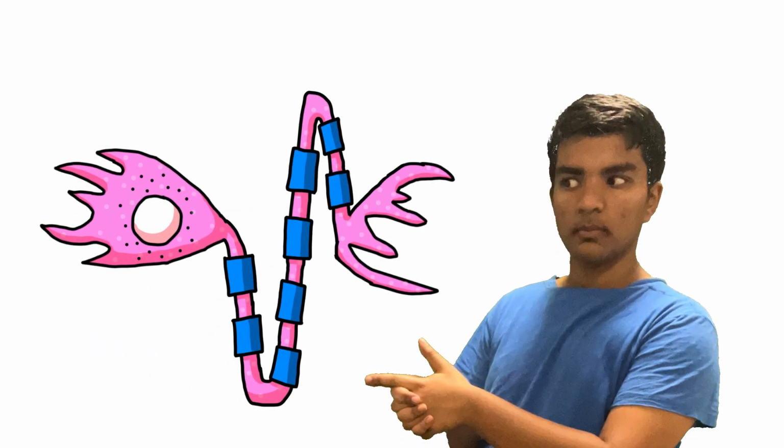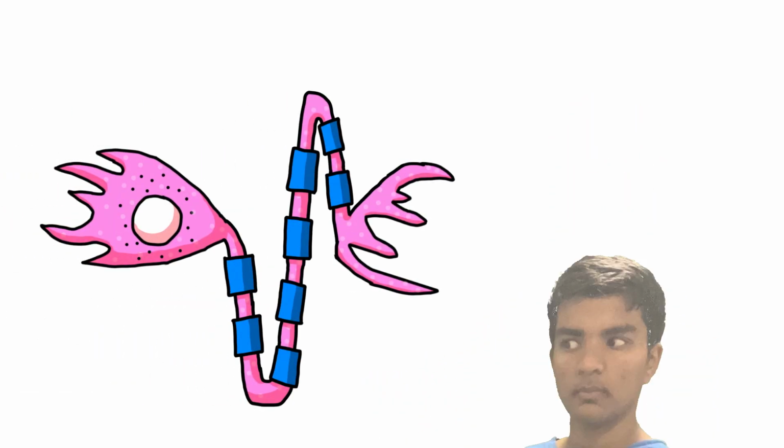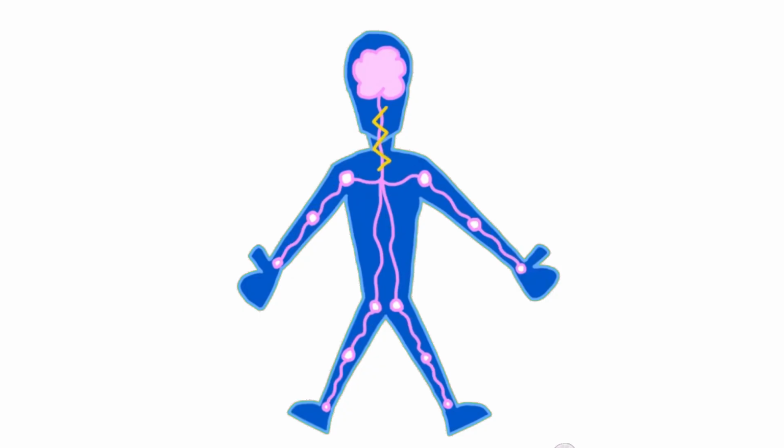Neurons, believe it or not, are super important to who we are. They help transmit signals inside of our bodies to function. But how do they work?